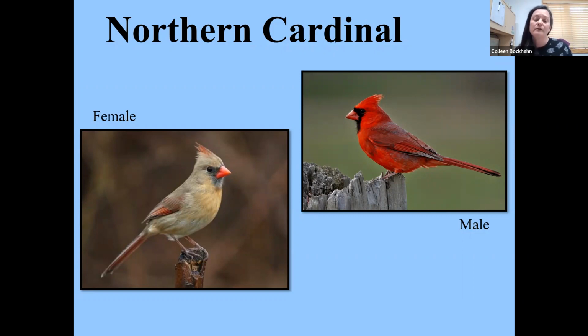So it's not really helpful to be a really bright color so that you're attracting more predators. The male, however, on the flip side, is really this beautiful, brilliant red with a little black mask. And so typically the male birds are colored so that they're attracting those females. They want to get all of that attention and make sure that they're passing along their genetics to the next generation.